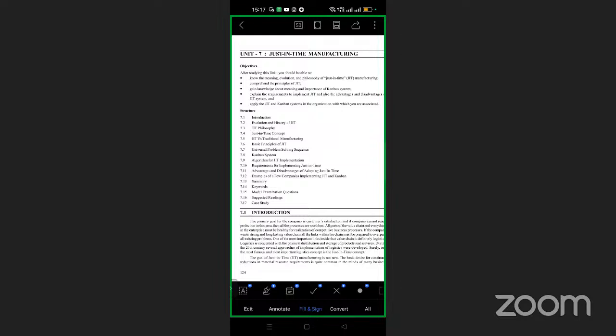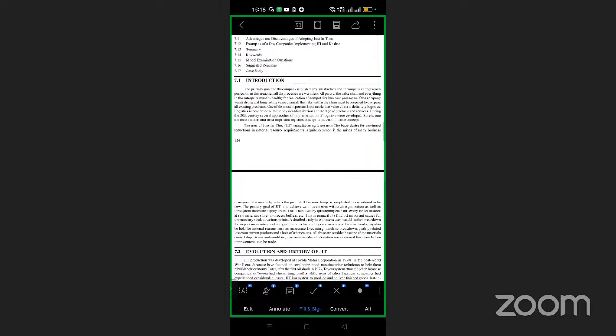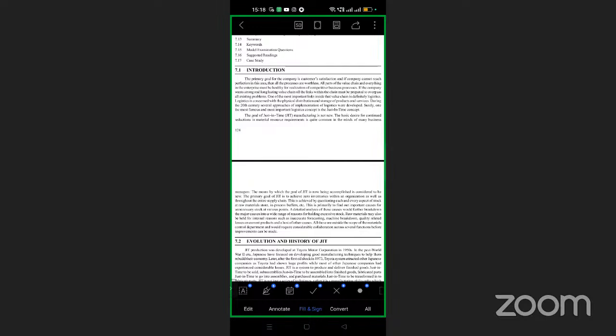And in the value chain system, from production to distribution, logistics plays a vital role. Here, logistics means the distribution channel, or the physical distribution or storage of products and services. During the 20th century, there were several approaches for the implementation of logistics, and the most famous approach is the just-in-time concept. As we all know, this is not a new concept. It was used for continued reductions in material resource requirements.